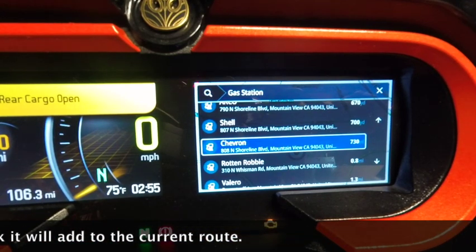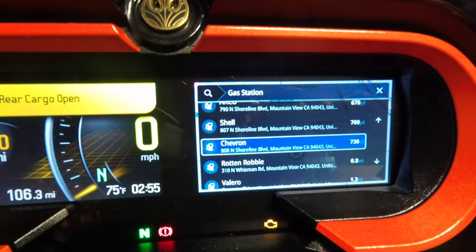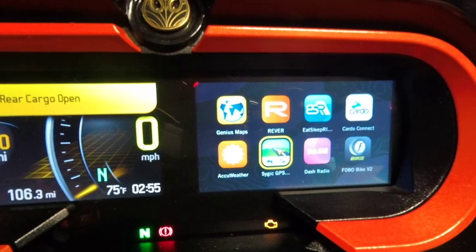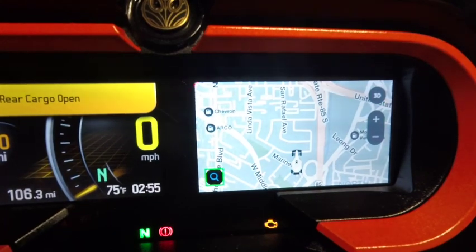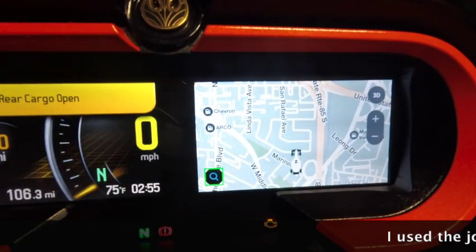But if you're locally somewhere 200 miles away, it will find local gas stations and it will add the gas station to your route. Same thing with Sygic. Push joystick in and hold, go down to Sygic. You'd have to go to, you see the highlighted, it was highlighting the 3D, but now it's highlighting the magnifying glass.